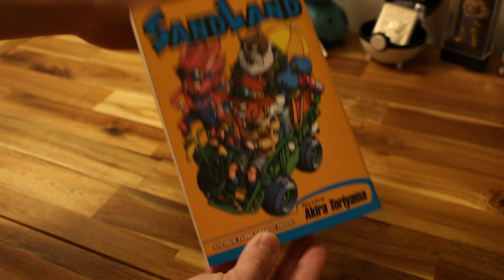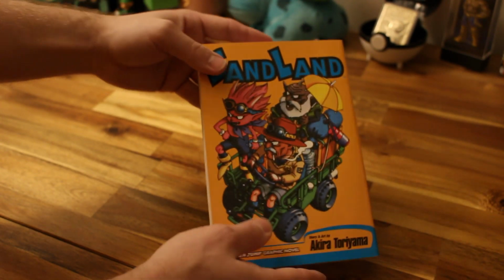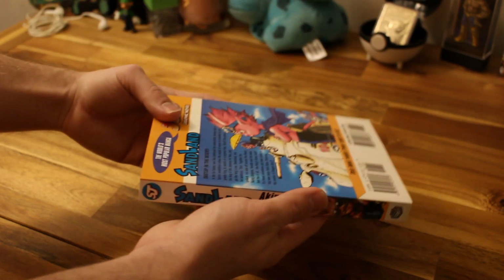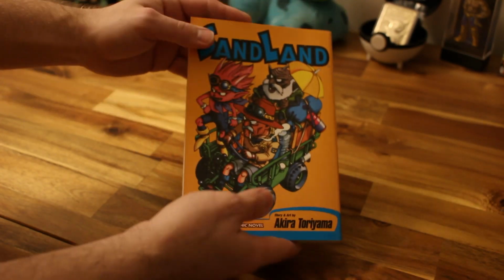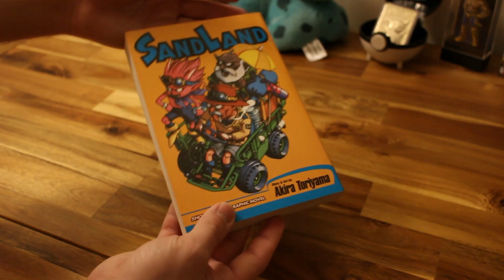I love going there every few months. The store is called Collector's Corner. If I go once a month, I don't find anything. But if you go every 3 to 4 months, they always get new stuff in, and then I always hit the jackpot. So I always try to wait and visit when I can, but not too often. But yeah, Sand Land, happy to have this one.